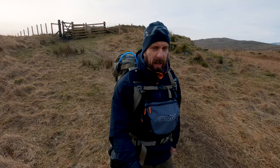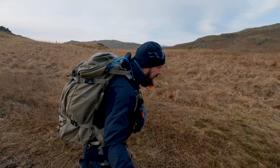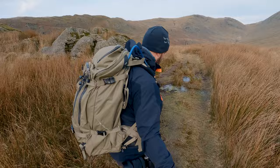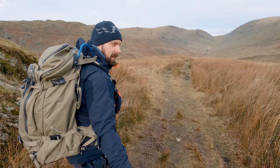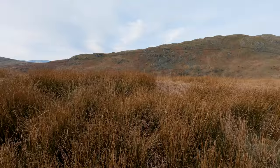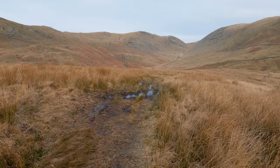Now, Wainwright does mention in his book that at this section of here, it does get a little bit squelchy underfoot. Really, really lovely. Enjoying this walk immensely so far. I've seen two people. It's crazy considering how flipping gorgeous it is here. Look at it. I love all this grass. I love it. Yep. Little bit soggy underfoot.